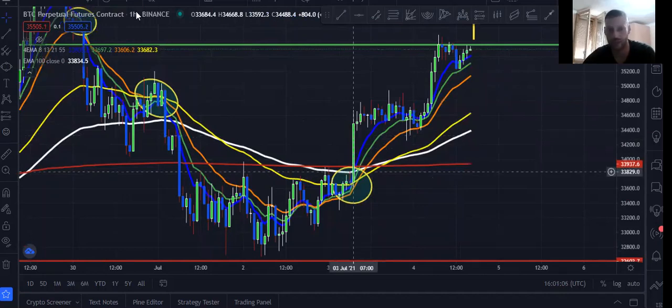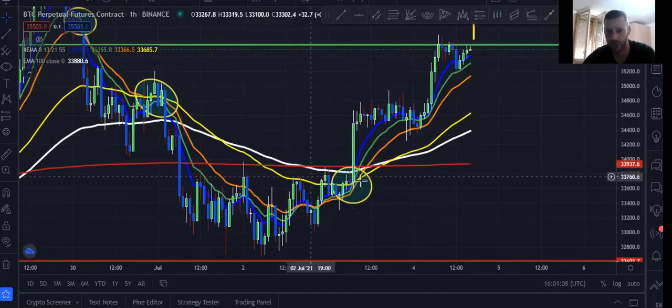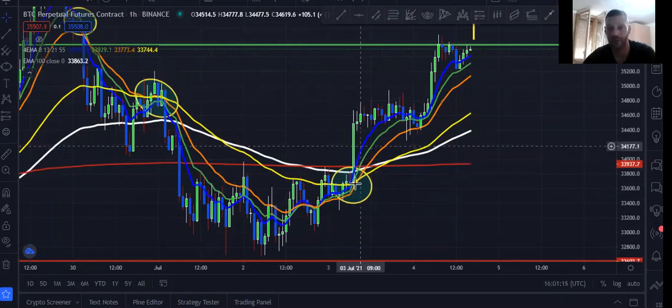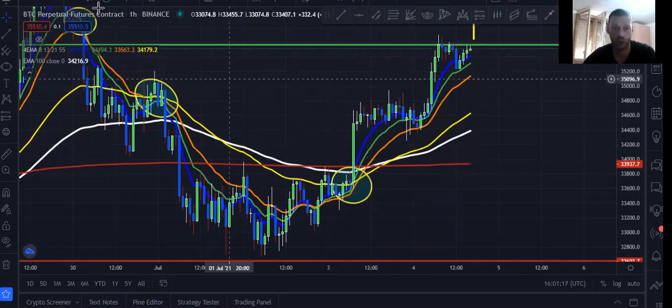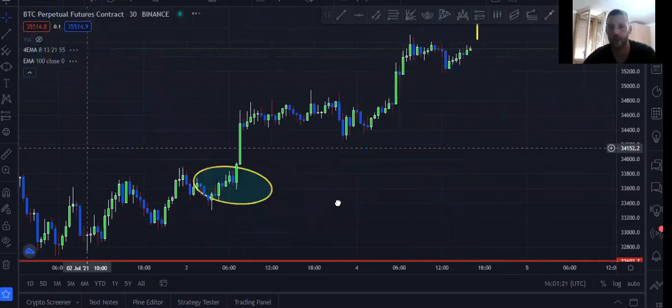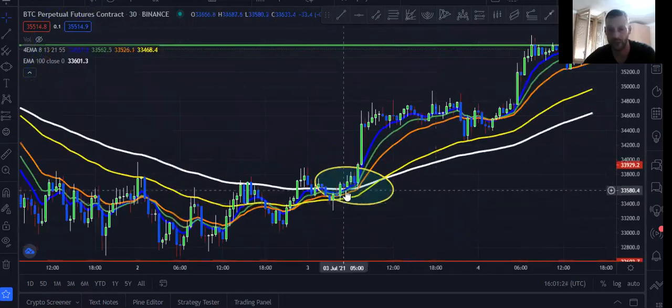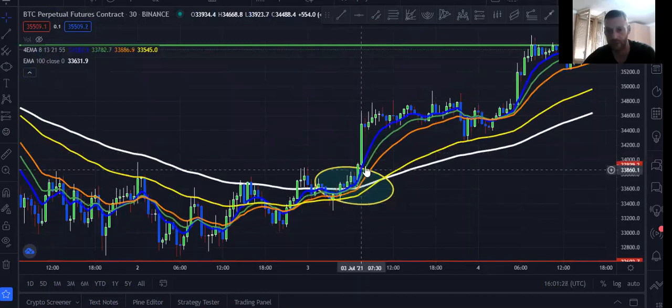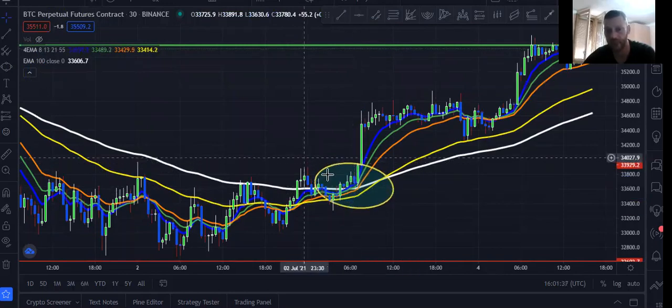As soon as you see, this is the 1 hour time frame, as soon as you see that they will cross each other and the blue will go up, big possibility, and the yellow will go under, you change the time frame. Then you can change to the 30 minutes time frame. And what you're gonna get, you will see the blue is above, as you can see here, the yellow, the green, the orange, and the yellow is down. We have a confirmation of this candle, this green candle here.